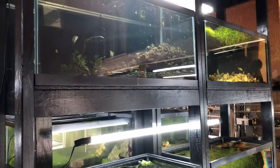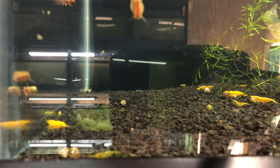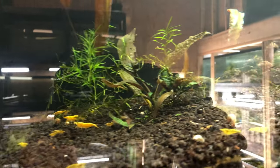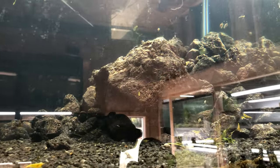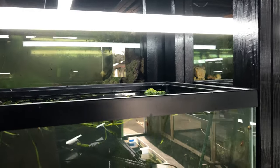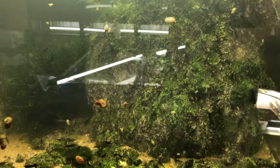And up top, I've got my yellow line, which these guys are absolutely fire. Look at that yellow. It's like a painted yellow. These guys are cool. So I got the black lava rock with them, blended in with the Eco Complete. And up underneath them, I've got the blue Dream, the straightest line. Which they've got some of my rock that I've got from the yard.